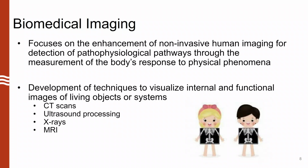Other examples of biomedical imaging are the CT scan, ultrasound processing, and X-ray. The CT scan is usually used for some organs, like the GI tract, and the X-ray is usually used for the bones. For example, if the bones are broken, it's usually evaluated by X-ray.